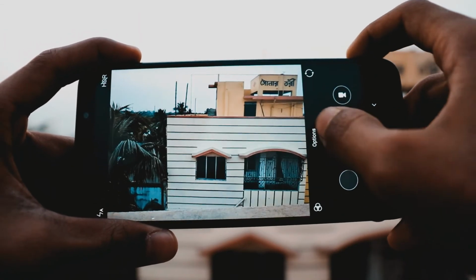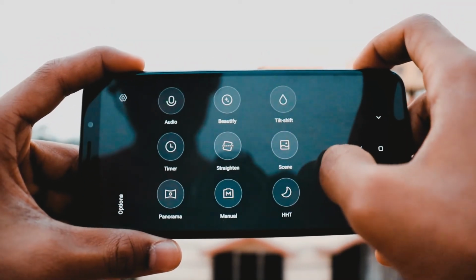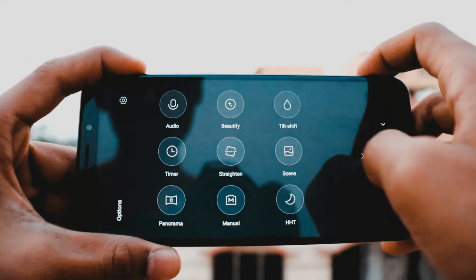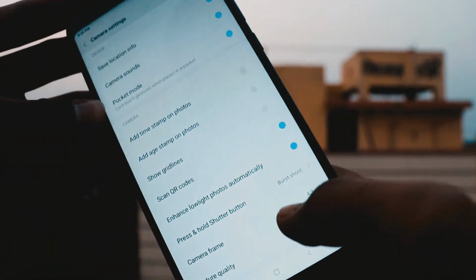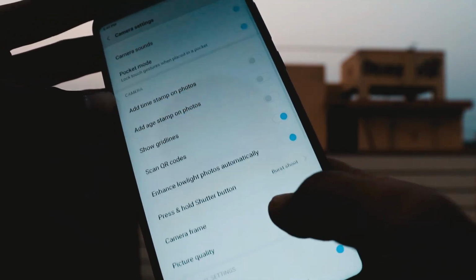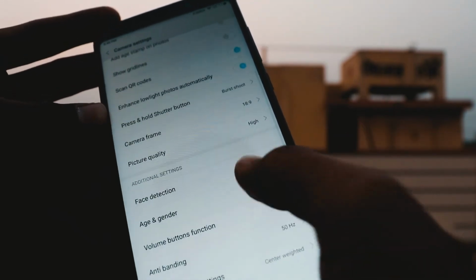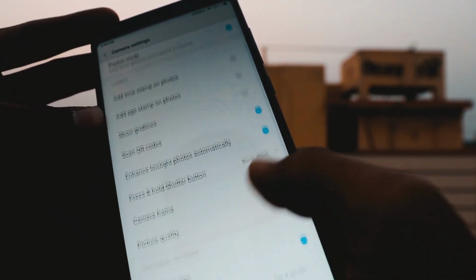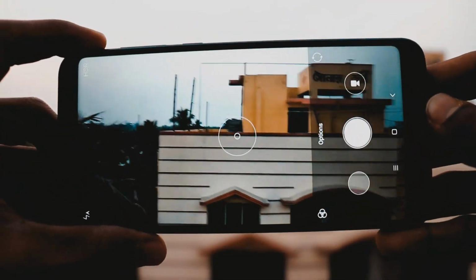Finally, let's talk about the camera. The camera UI is the typical one we find in MIUI, and it has a lot of features like geotagging, touch focus, face and smile detection, HDR, panorama, burst mode, etc. The rear camera can record video at max 2160p at 30 fps, and the front camera at max 1080p at 30 fps.